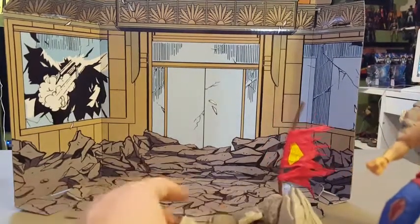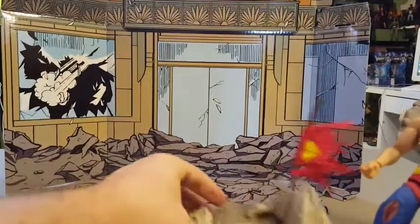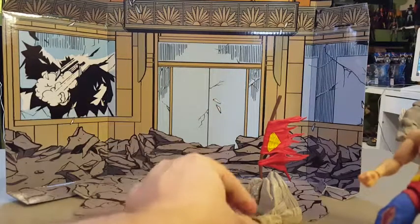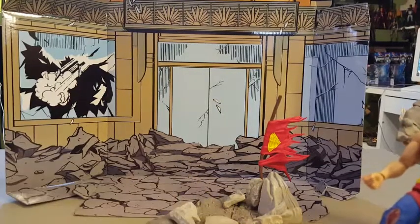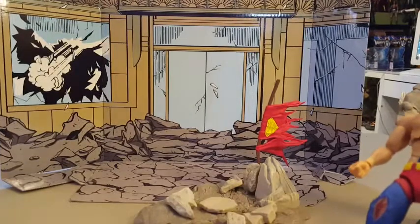Here's the base, and it comes with all these different concrete slabs you can put on it and arrange them. There's a lot of them here. So you can really kind of do whatever you want. So that's really cool. Like I said, there's a lot of display options here.